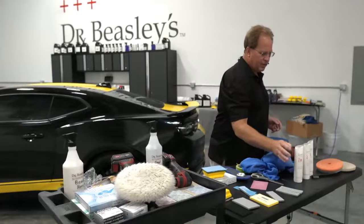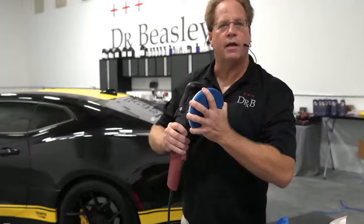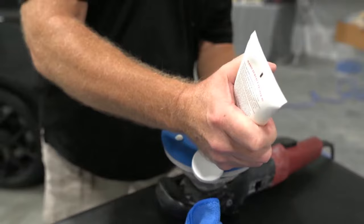Okay, I'll switch over to the 95. We're switching over to an orbital now. So this is the Flex Beast. You can tell by the aluminum head, 8mm gear driven. You can listen to the gears. It's growling at you. It's the beast. And so important to have these pads completely centered up. Then I'm going to go with the 95. This is called a cutting pad, but it's basically just an aggressive polishing pad.